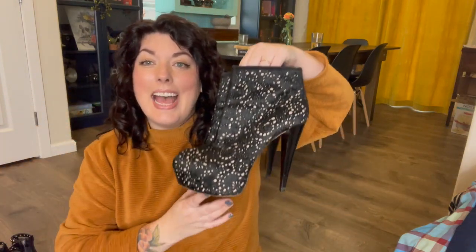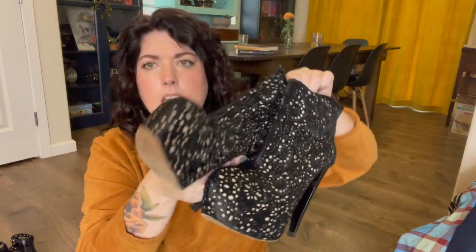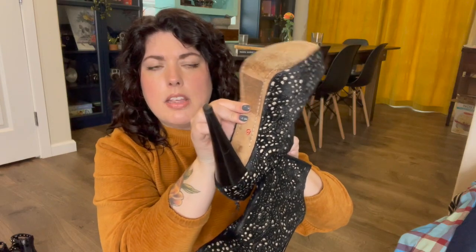For this particular style, it looks like comps are around $40 to $50. These ones kind of had me stumped for a few minutes. I could tell straight away that they were very high quality. This is like a calf hair, the laser cut, kind of a platform heeled booty, leather bottoms. I knew that these were quality. I was just having a really hard time reading the bottom.